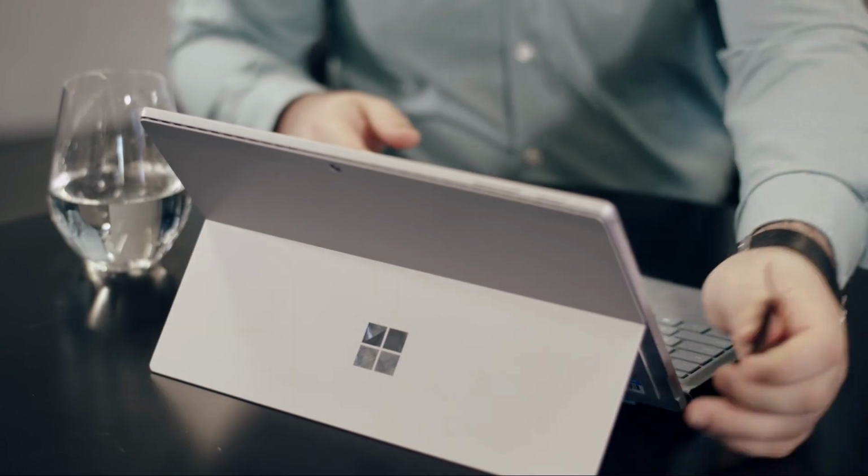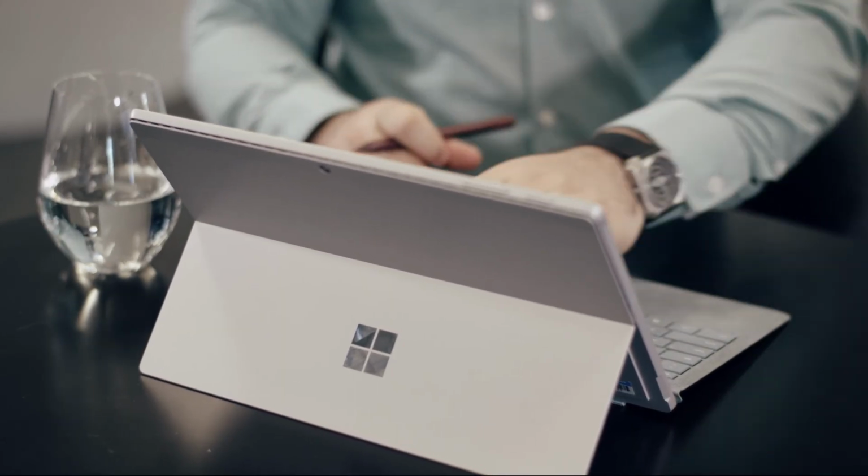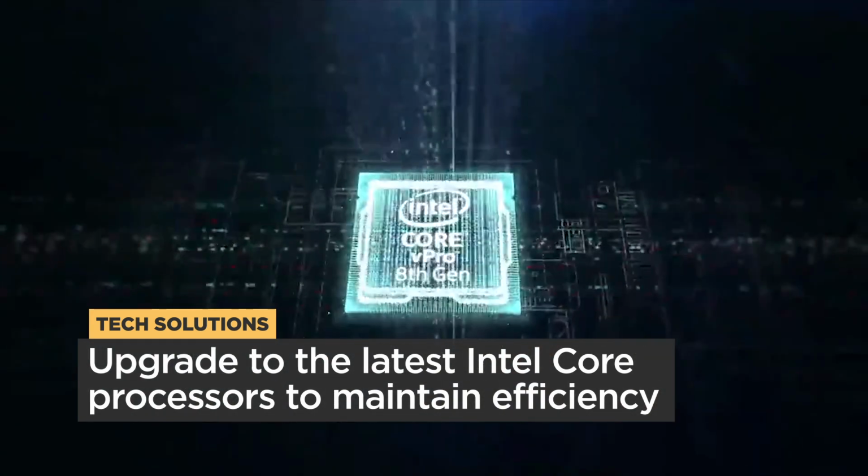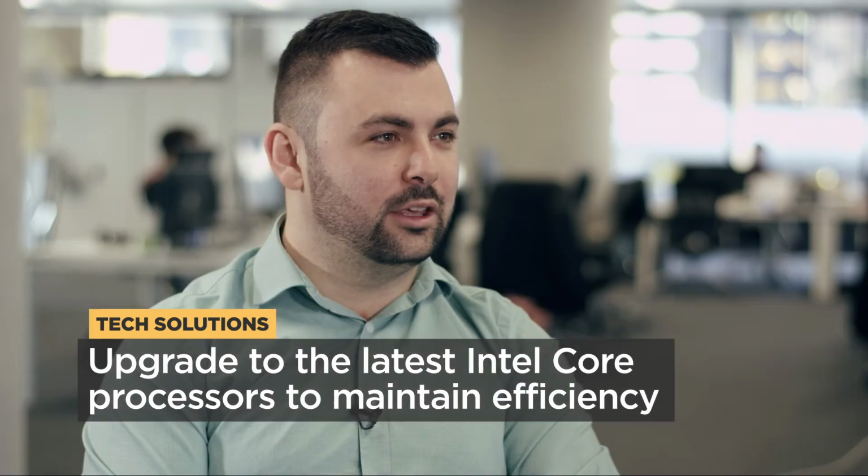Great. Productivity and efficiency are really important to us, and we know that upgrading our tech on a regular basis enables that. What sort of products would you recommend for a team like ours? Collaboration is obviously key for you. It sounds like you have a lot of people out in the field. Whether or not you're working in a coffee shop or in the office, I think Microsoft Surface Pro would be perfect for you. Make sure that you look out for the latest Intel Core processors. They'll make sure that you have that efficiency that you need from your device, and you'll know that you're getting the most up-to-date device possible.